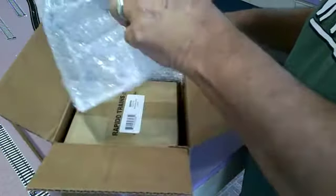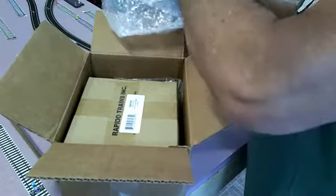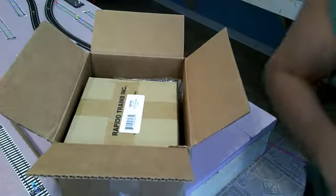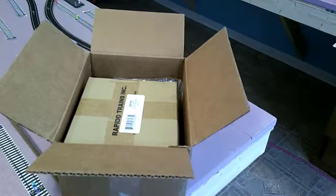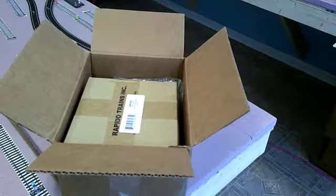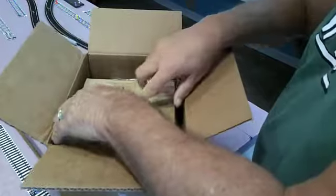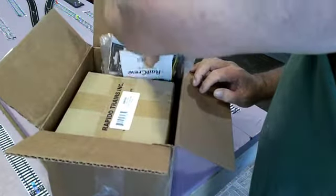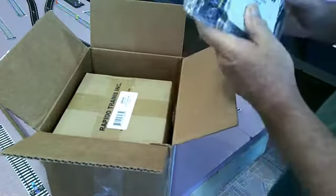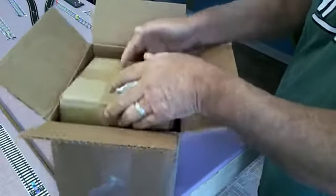Alright, we got lots of packing material as always. Now I put this stuff in the trash. I generate more trash in this house than we do in the main house. And we got lots of stuff in here. I don't know what all this stuff is. Let's get to the important part first.